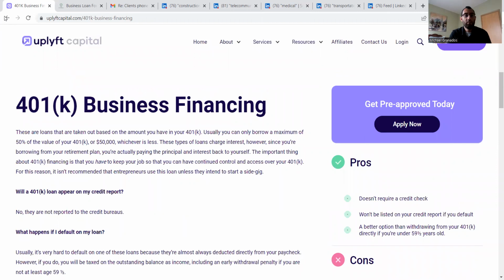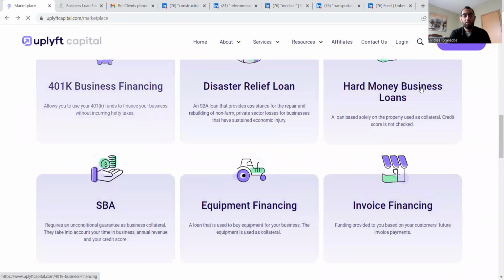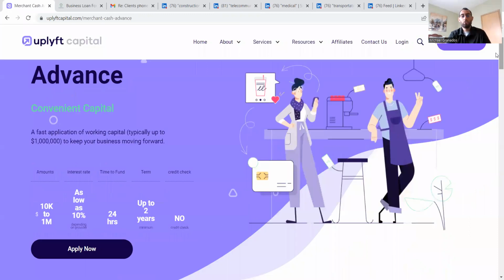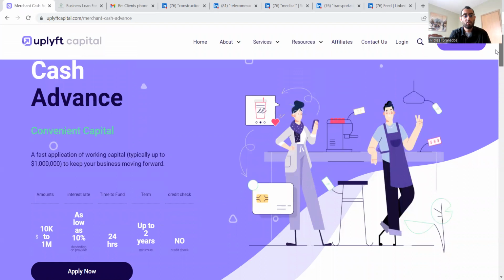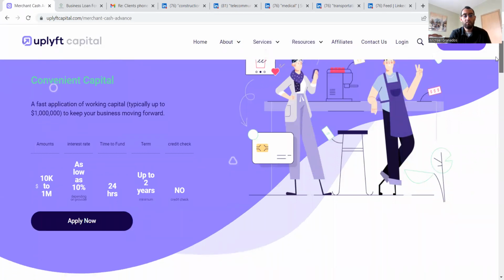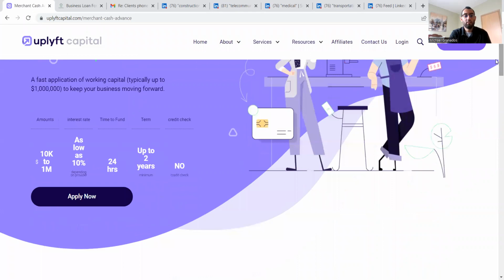Now, coming back here, we already went through the MCAs more or less. And again, all information will be down below, but I would encourage you to continue watching this so you can get more information. So merchant cash advance, typically up to $1 million to keep your business moving forward. So you're seeing here 10K to 1 million. So even if it's up to 500, up to 1 million, as they grow, they may have more or less. As low as 10%, 24 hours, up to 10 years.